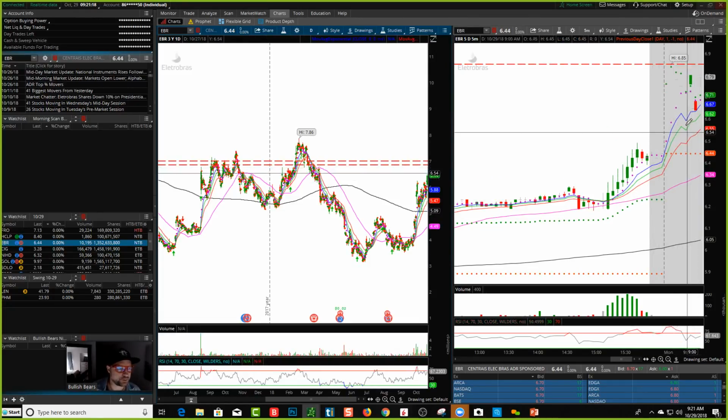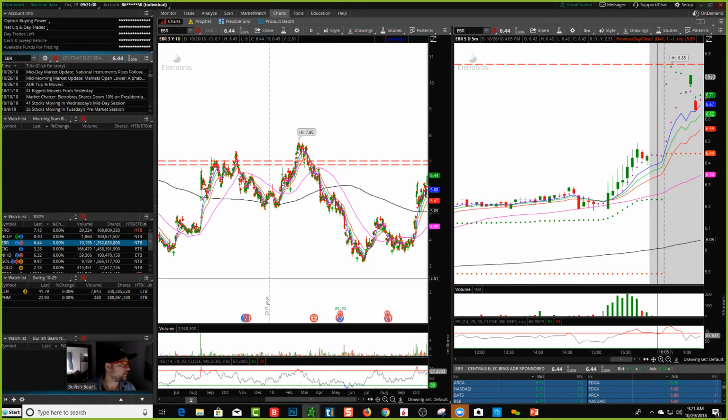It's kind of just a little bit all over the place. Not a lot of volume, but it might be forming a possible ascending triangle. So this is one to maybe keep an eye on. So we'll keep that off to the side for EBR.